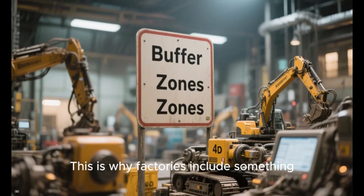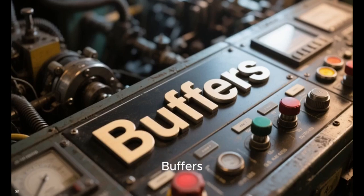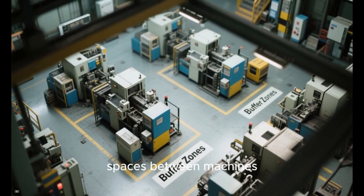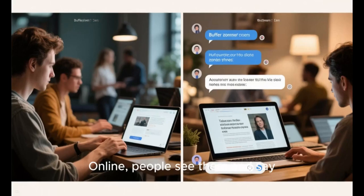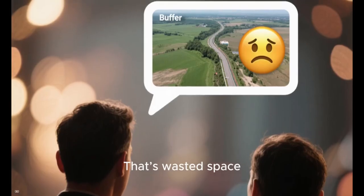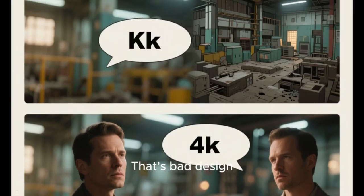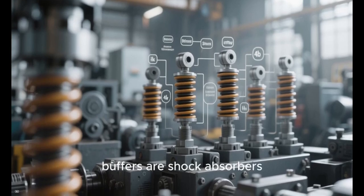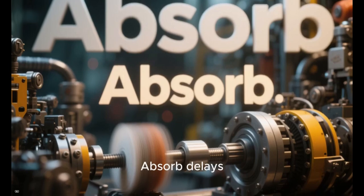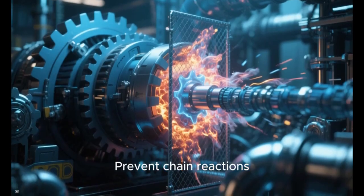This is why factories include something the internet hates: buffers. Buffer zones are those empty spaces between machines. Online, people see them and say, "That's wasted space. That's inefficiency. That's bad design." In reality, buffers are shock absorbers. They exist to absorb delays, isolate failures, and prevent chain reactions.